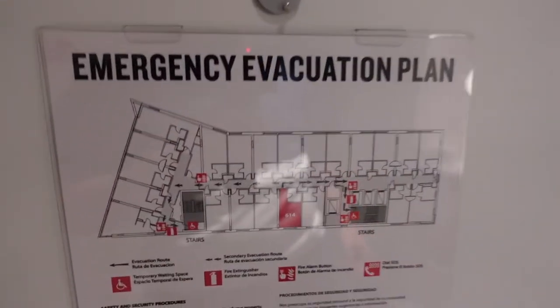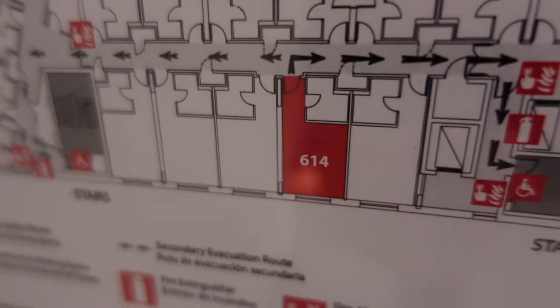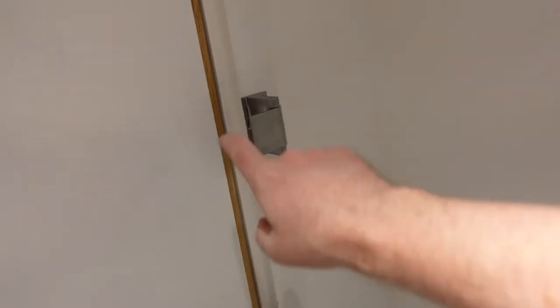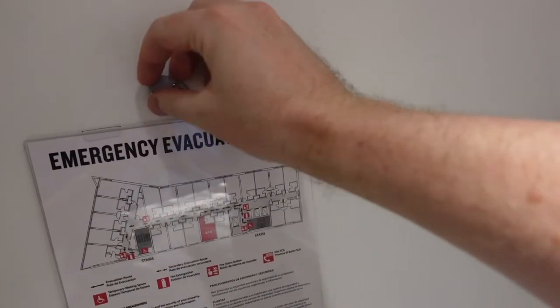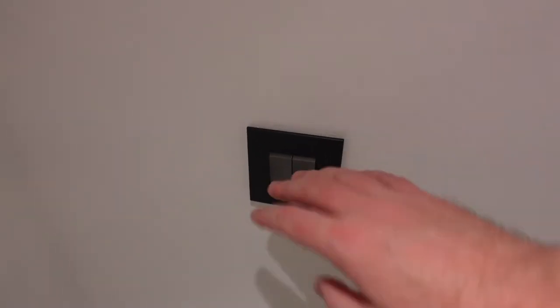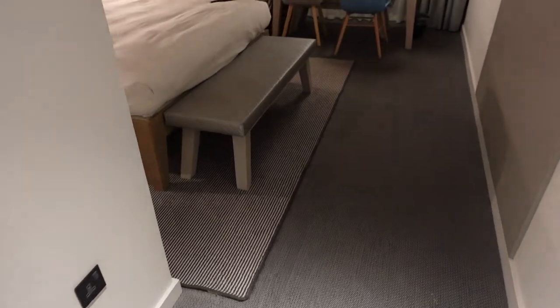Stand at the front door, just make sure you know where you are in case of an emergency. So I am in 614, front door here, little door stop, viewfinder, and if you want to put your feet up, you can put it outside. Don't need to put your key card in for this one, you just turn your lights on. And let's have a look at the room first.